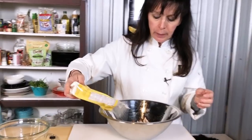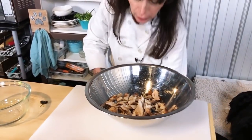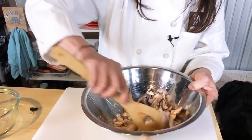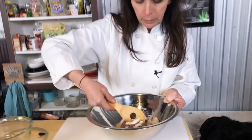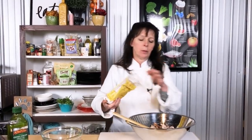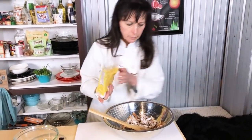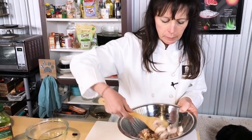So we're going to add a little bit of the flour, and all we're going to do is coat our mushrooms. I'll just use a spoon here. We're just going to coat them lightly, so they just have this little bit of flour on them. I'm actually going to put just a little touch more, so it's kind of like a dusting that we're going to do. So we're going to put that on. We're going to kind of let that go on.